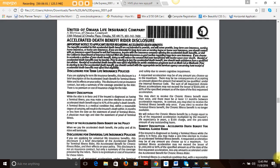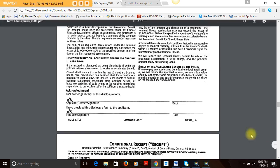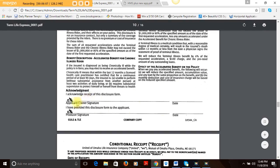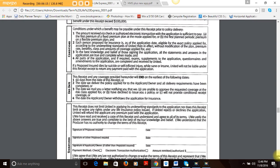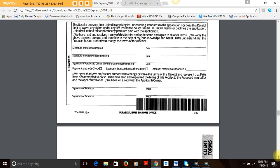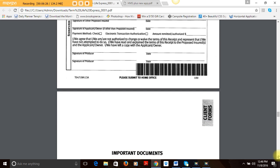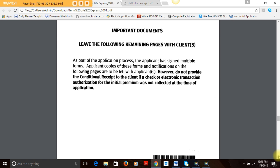Also, the accelerated death benefits rider, they have to sign and you have to sign. This signature is missing a lot on applications. So all of Mutual of Omaha's forms are in their applications though, so if you are replacing, there's not an extra form. Just make sure all your dates match.